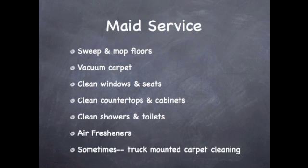All right, so once we've got all the rehab complete, we want to make sure that the house is nice and presentable to the potential tenants. So we bring in a full-on maid service that's going to come in and clean the house and make it look really nice for that tenant that's coming in, so they can envision themselves living in there. We'll get it rented quickly.